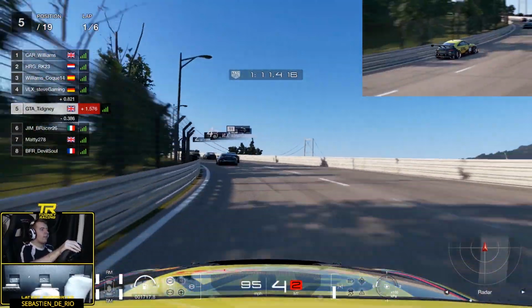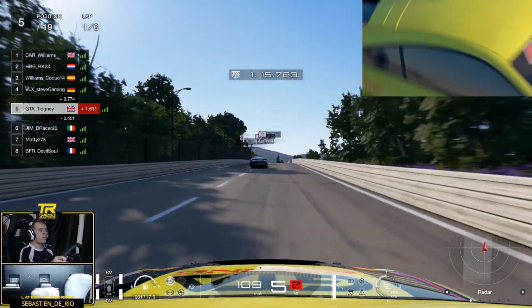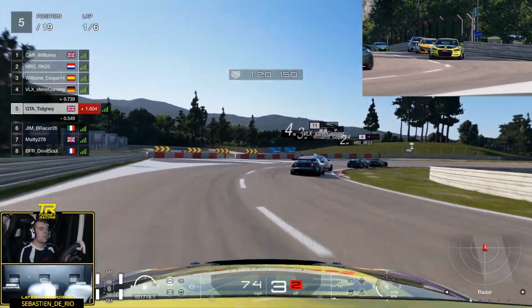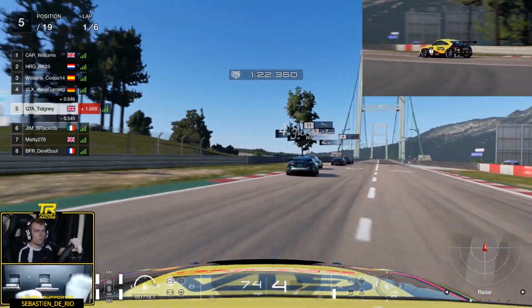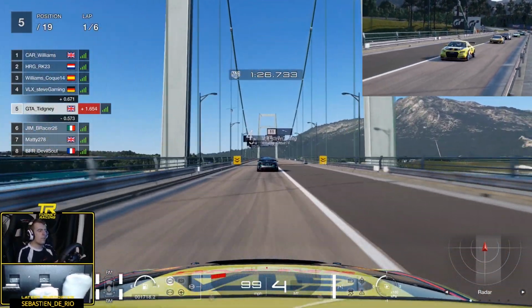As you can see, we're already catching up to Steve Gaming. That gap dropping to 8 tenths, now 7.5 tenths. That's the slipstream. Once we're in that 7.5 tenths, we're in the slipstream, and that's where we want to be, because then we can make all our decisions on what we want to do. As we leave that corner now, we're in Steve's slipstream, and we continue on.